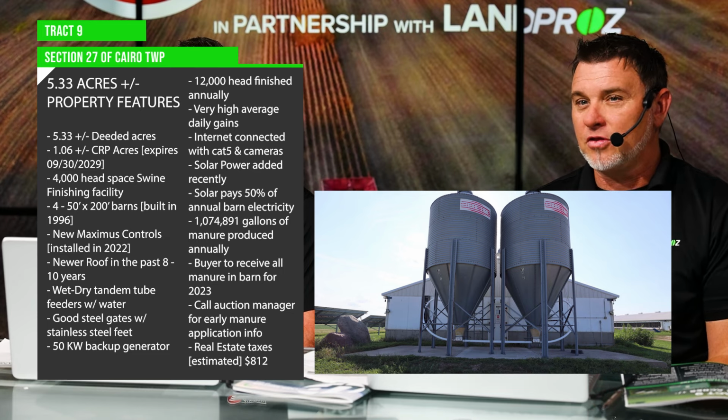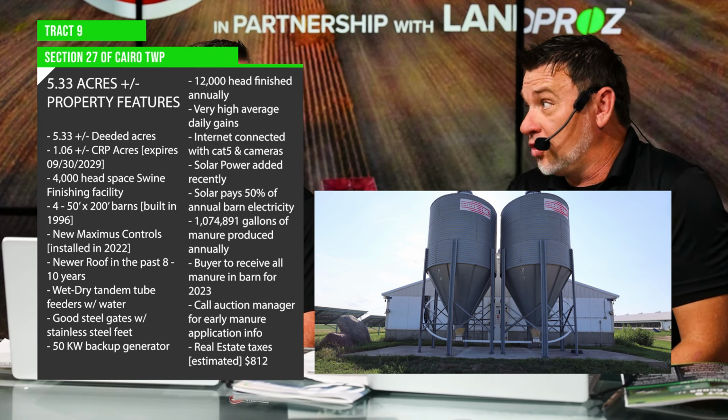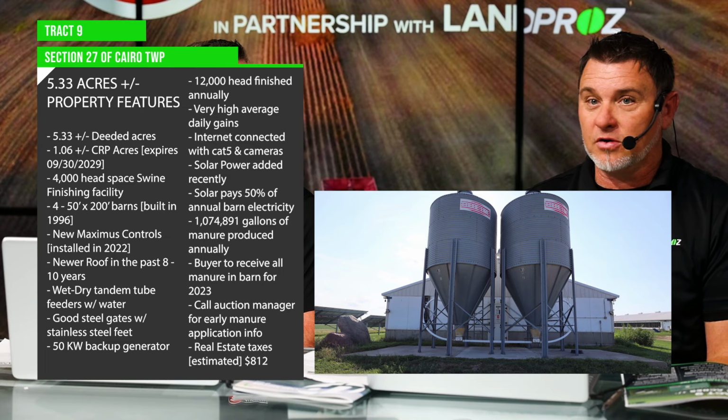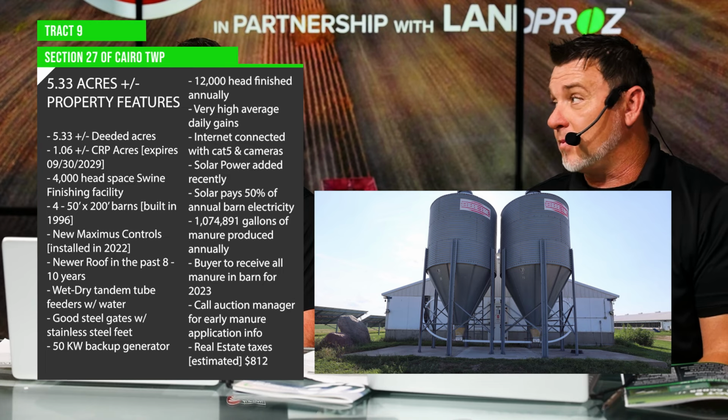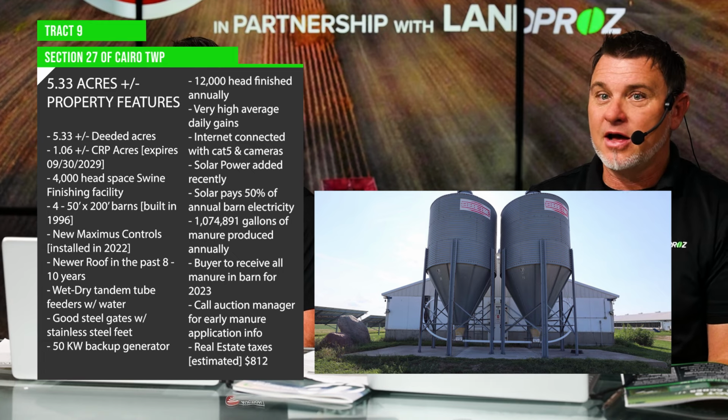The buyer receives all the manure. We're going to actually give early possession. So I know some beans are starting to come off. Someone might want to get in there. We'll take care of that in the purchase agreement today.